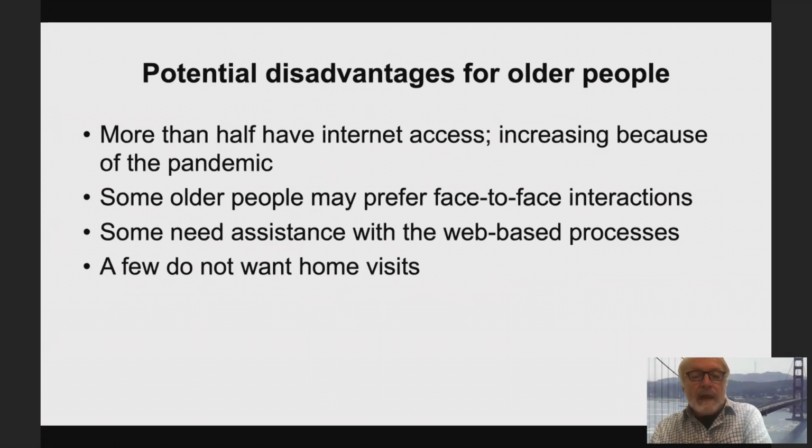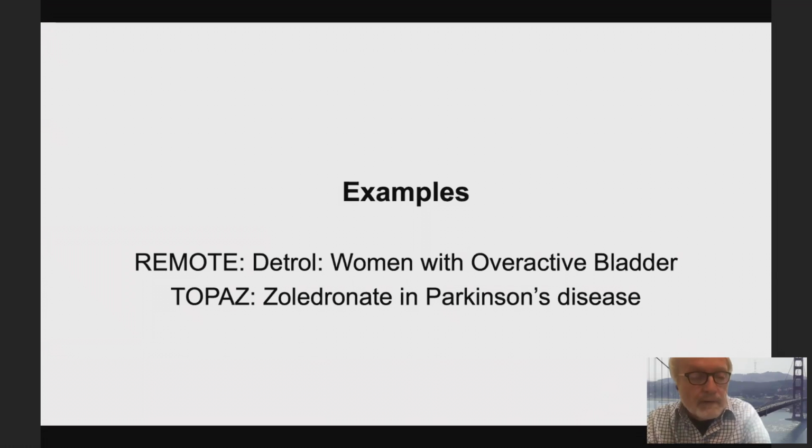It's said that as of a couple of years ago, more than half of people over the age of 70 had internet access, but that's been increasing because of the pandemic and patient care delivered from home over Zoom. Some older patients prefer face-to-face interactions, and web-based trials are less attractive. Some need assistance with web-based processes, and a few, but surprisingly few in our experience, don't want home visits, for example, by research nurses. I'm going to give you a couple of examples.